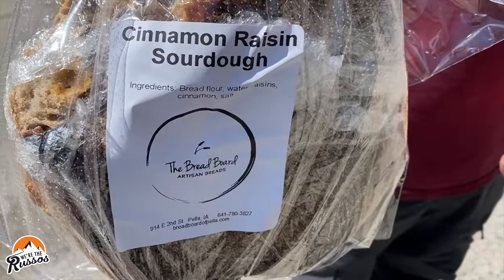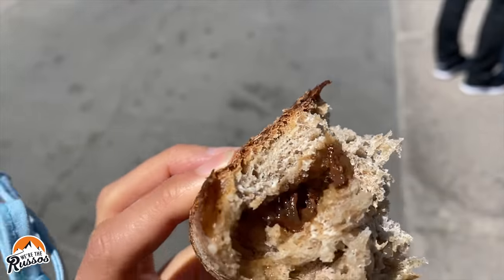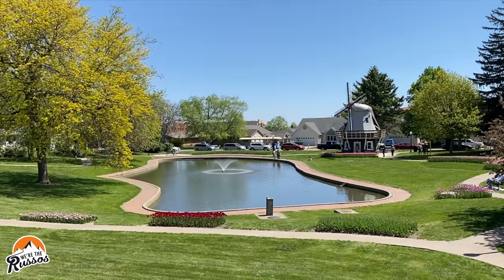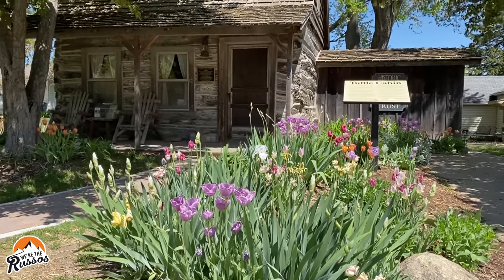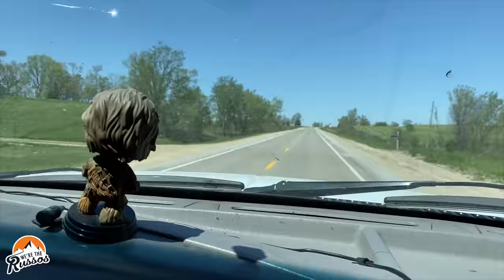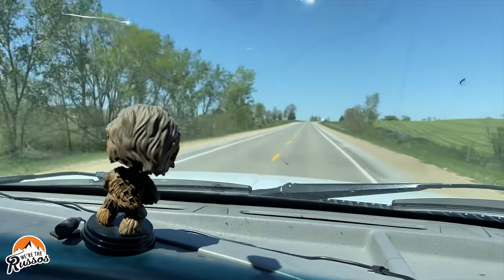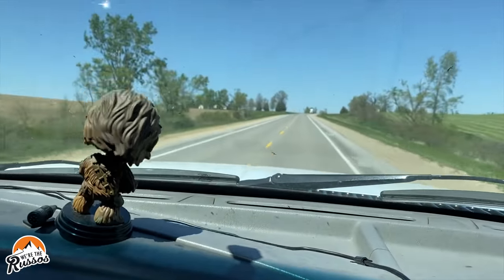Kate managed to find an artisan bakery, and we picked up a loaf of cranberry walnut bread for the stroll around town. The tulips could be seen everywhere around Pella, including the many manicured parks and at the Tuttle Cabin. This building was constructed from native walnut timber in the 1840s. One thing we discovered while driving around Iowa is the roads are quite bumpy, as you can see from the way Chewy's head is bobbing on our dashboard.